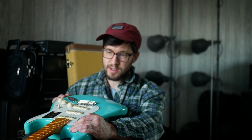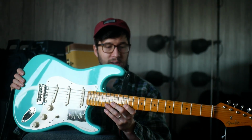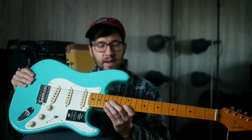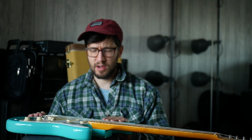There are a couple of little things about it that, if I had spent the money on a guitar of this price, I would be taking another look at. But let me know which one of the American Vintage ones stands out to you. I think the 61 Strat is the one that stands out most to me of the range, but I don't have a maple neck guitar, so this one was the next best choice. This is a seafoam green, which looks a little bit tealish, somewhere between Sonic Blue and Surf Green, I guess, but quite a bold colour.